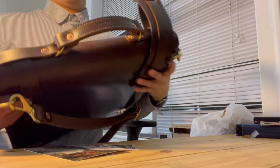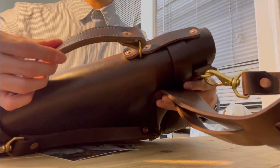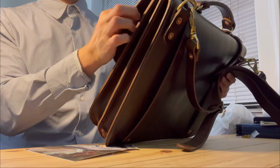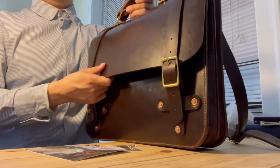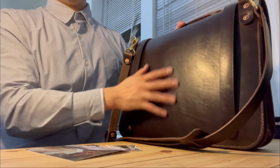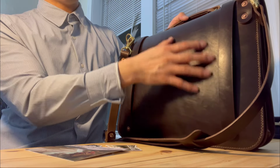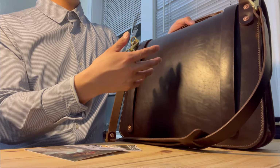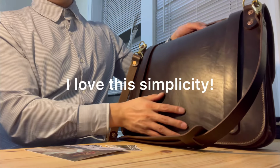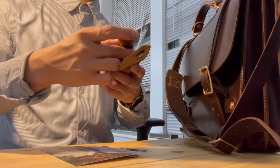And I like how he put the logo on the handle. I think it actually looks really cool. This feels like the right spot. It's very thick Horween Chromexcel. The one thing I noticed is there are no back pockets with a zipper or anything, because I know some bags I saw online have some sort of compartments on the back. I know that can be really easy to access and really useful, but I like the simplicity of this. Really simple.